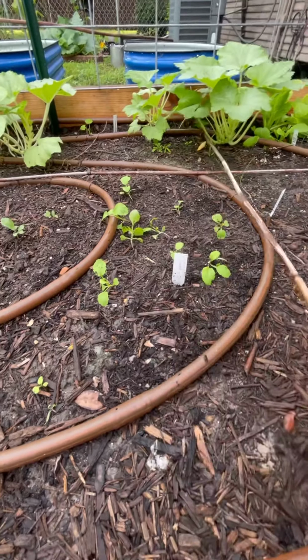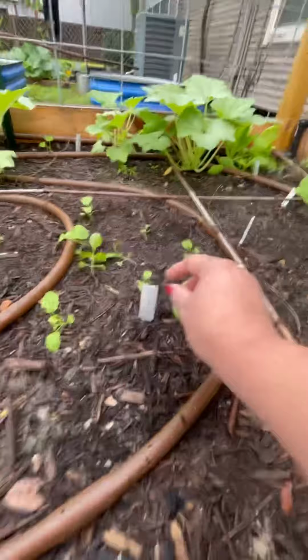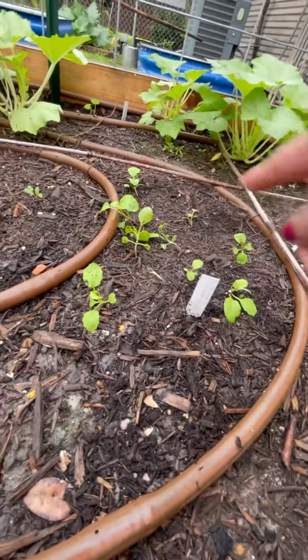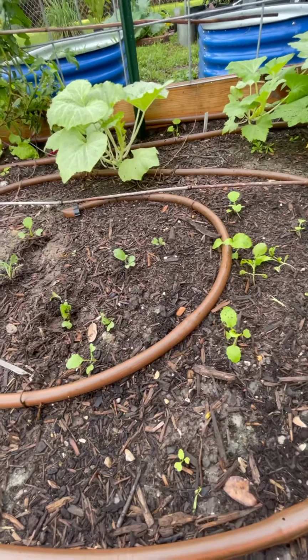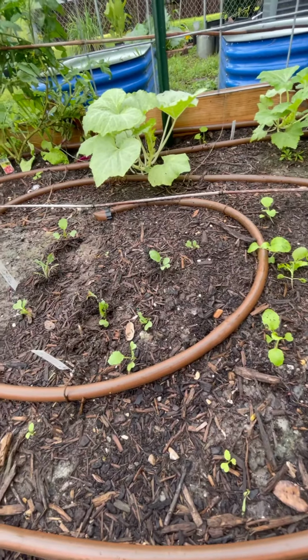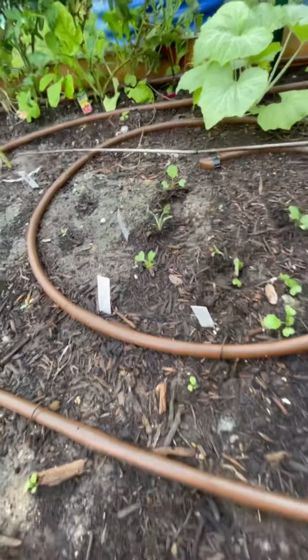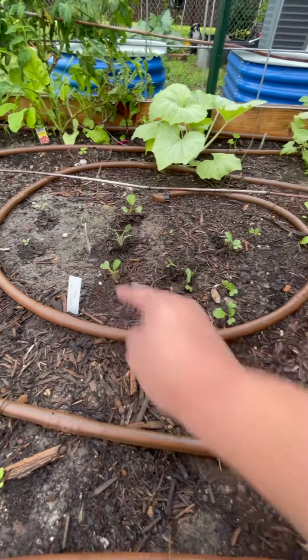What is this? Oh, broccoli. So the ones in this area are broccoli. If y'all know of an outdoor marker that works best, let me know, because these permanent markers are not helping at all. We have champion collards right over there, and then more broccoli.